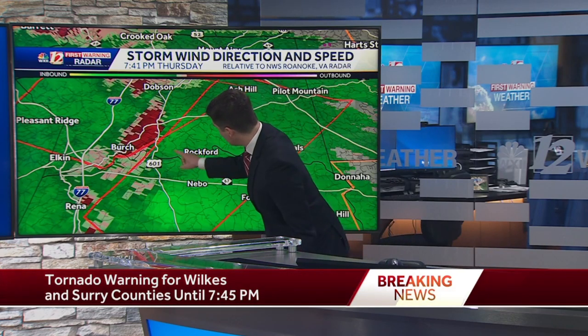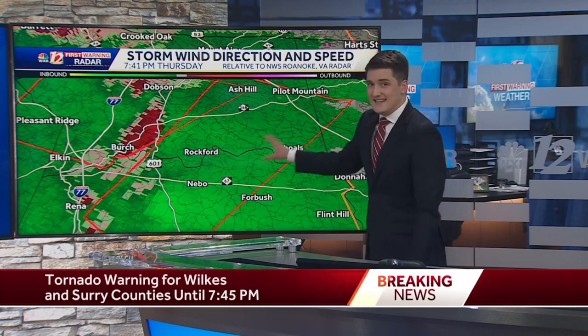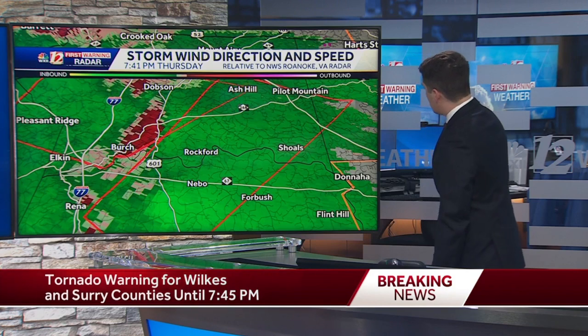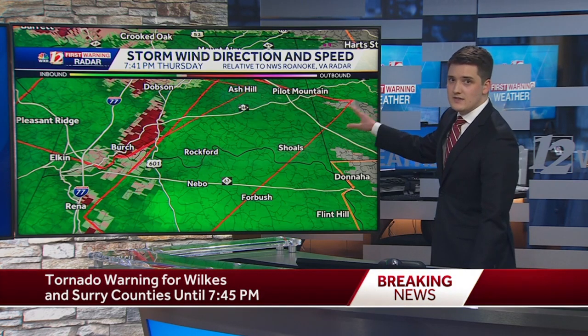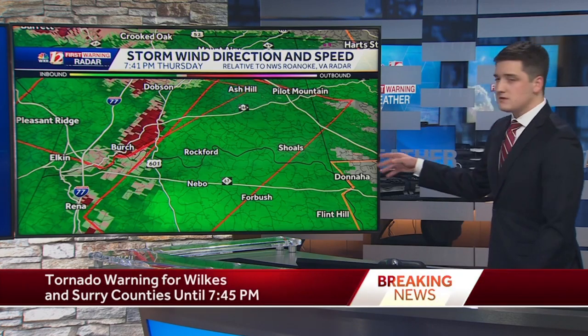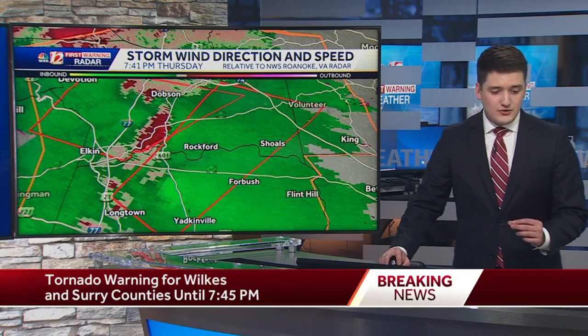Near Boonville, it's going to be moving toward Rockford, crossing the Yadkin River. This is for Yadkin and Surrey and even parts of Stokes County. So off to the north of Winston-Salem, when you head up 52 toward Mount Airy, these are the areas we're talking about, okay? Ash Hill, Rockford, Shoals, Pilot Mountain, the city of Pilot Mountain, and the mountain itself, both in the path of this storm.